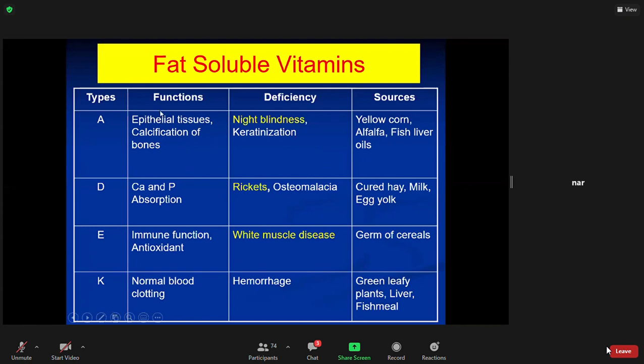And these are their functions. When animals do not have enough, you see night blindness, which is mainly with humans. If you are vitamin A deficient, you can have night blindness. Keratinization is another thing you see. This is rough skin. And we will have pictures down the road.